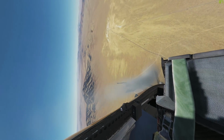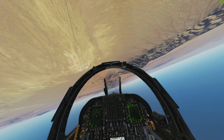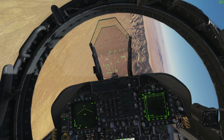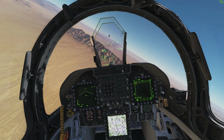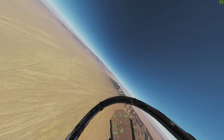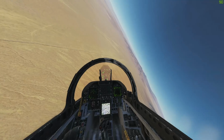So if you're trying to practice guns only, BFM and the Hornet, one thing you may want to focus on is a high angle off snapshot. You want to fire in front of his nose so he flies through the stream of bullets. If you can do that reliably, you're going to surprise a lot of people in this jet, I guarantee you.